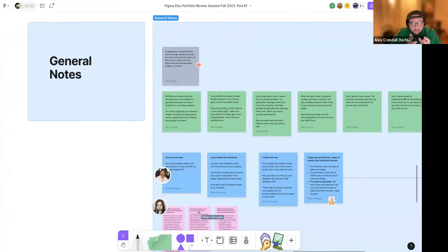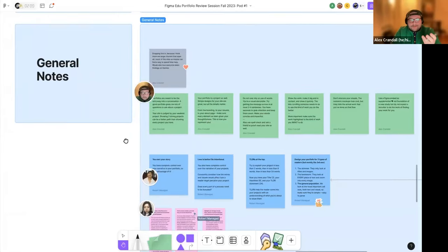And then on the micro, very nitpicky level, I think there are two trends in portfolios, both in this lab and generally, that I think is wow. Okay, thanks, Miguel. Love that photo of me, buddy.